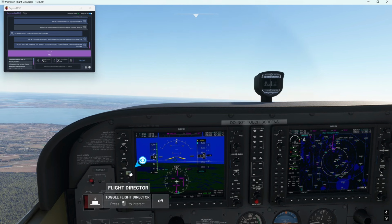Turn left, heading 065, intercept the 35 right localizer, descend and maintain 1,500 feet, altimeter 3003. Thanks for responding. Left, heading 065, intercepting the 35 right localizer, descend and maintain 1,500, altimeter 3003, Echo November Tango.